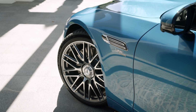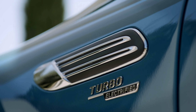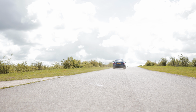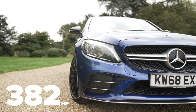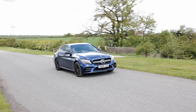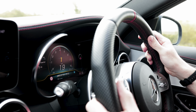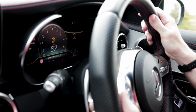Now, this electric charger only adds 14 horsepower, but it's more about the electronically assisted power delivery. This electric boost should give a much quicker throttle response across every rev range. So it's looking like the new C43 is going to have 382 horsepower and 480 Newton meters of torque. I'd expect a 0 to 60 time of a secure 4 seconds, and maybe even faster. It's definitely going to be a very fast car, much like the previous generation.